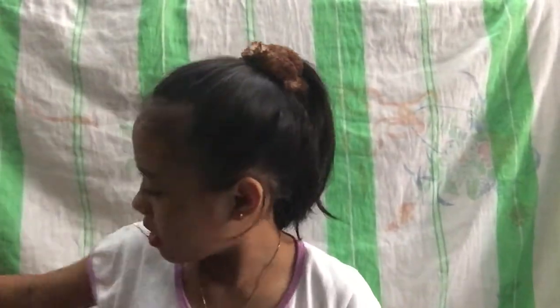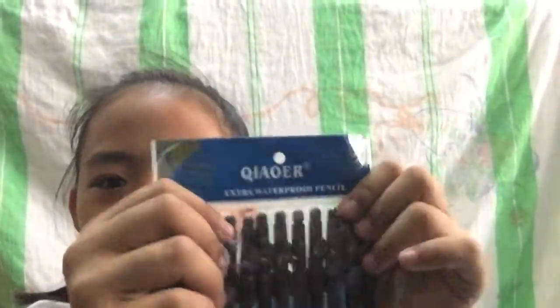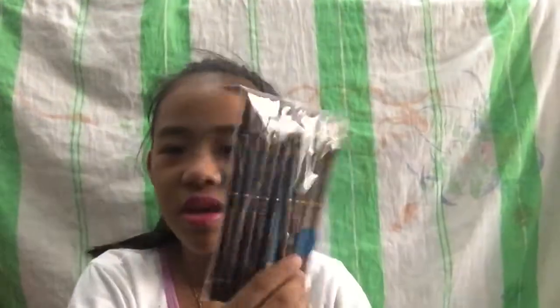And wait lang, ha. I got this sa Divisoria din, a Q-Hour extra waterproof pencil na eyeliner. But actually, I'm not using eyeliner, so pinamimigay ko siya. This is only 350 pesos sa Divisoria, di ba?